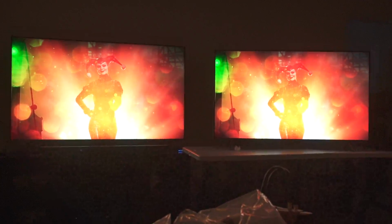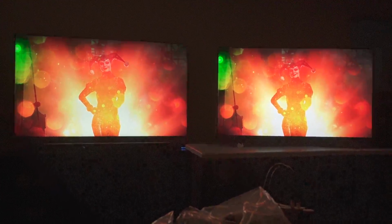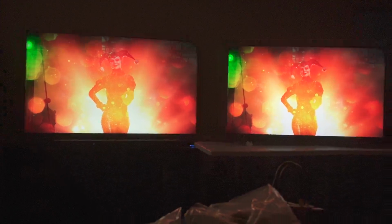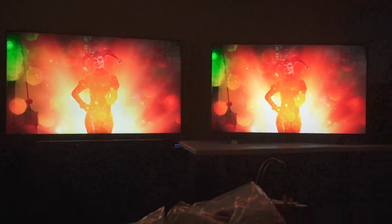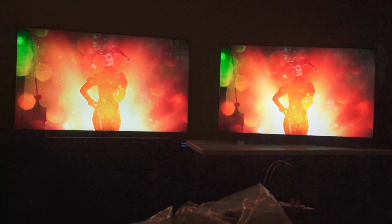This is clipping here on my end, so I'm going to turn it down a bit. You have tons more color in the green and in the red and in the overall explosion. And also you have more sharpness in the overall image quality, where TCL is a little flatter by comparison. So again, not really understanding what that's all about.